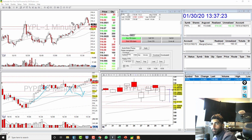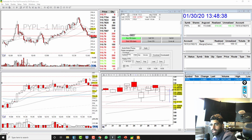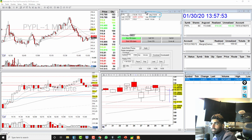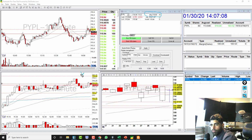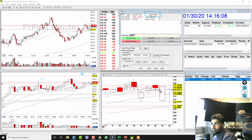Oh, there you go. So now it's popping higher, trying to break the high of the day. And again, the previous day closes at this 116.66. So you have the 116.66 here as the high of the day, as the previous day close. So this is a red to green move. It tried to go twice and was rejected every time.